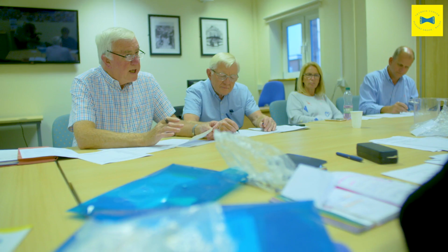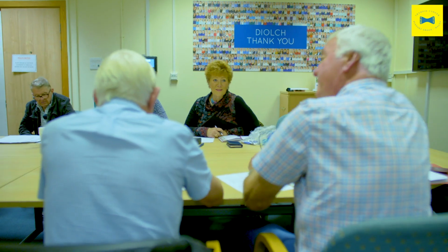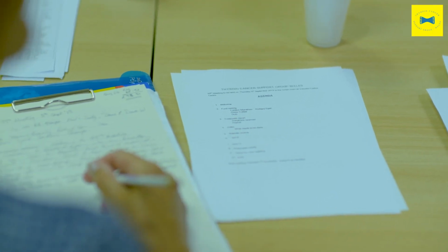We meet about every 6 weeks here in Velindre Cancer Centre, and we decide what we can do to raise funds, to support research. We also have telephone support for new patients and their families, and we do our best to support patients with thyroid cancer. And so this is one of the group meetings here tonight, and we'll talk and discuss what we're going to do over the next few weeks, and probably for projects into next year.